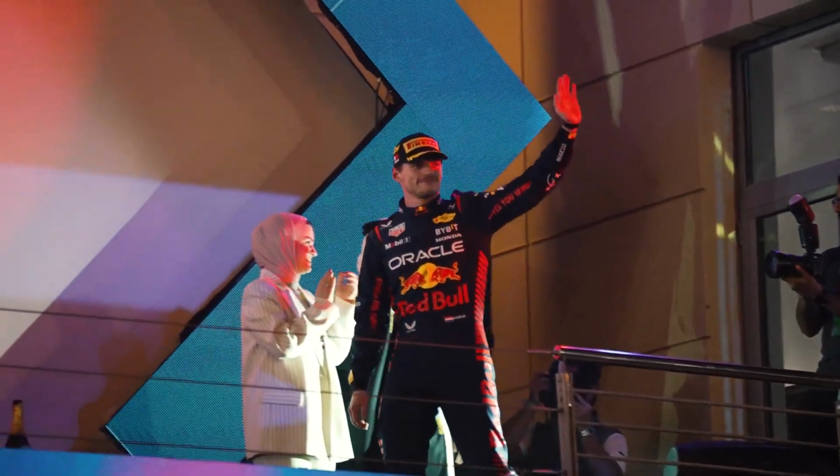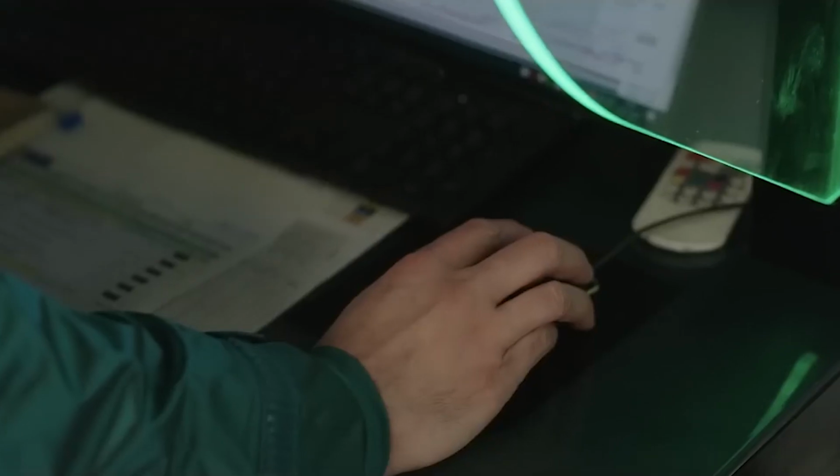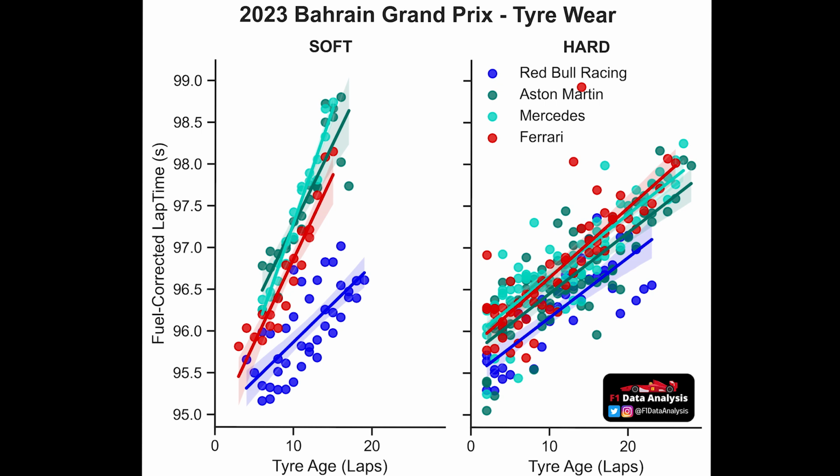But how about Aston Martin? Well, based on the data and what we could see from Bahrain, I think Aston Martin could be the team that is hurt the most out of the top four with the different circuits. In Bahrain, one of Aston's biggest advantages was tyre wear and how they were able to have less degradation than the Mercedes and the Ferrari.